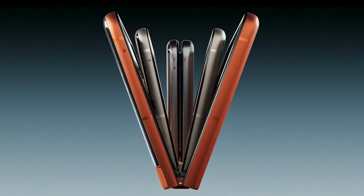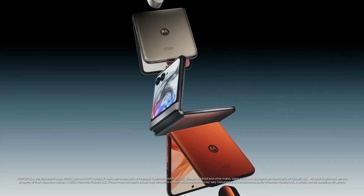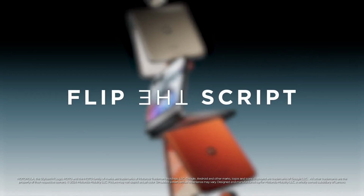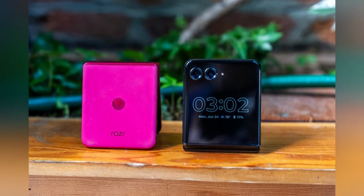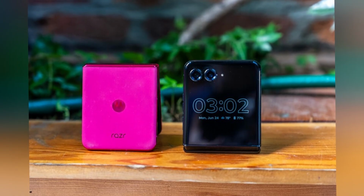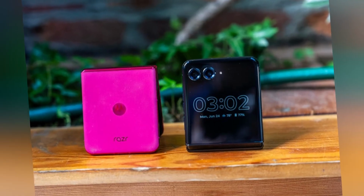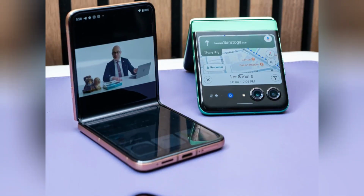The sleek design, available in vibrant colors like Viva Magenta, is both stylish and pocketable at 7.02 ounces. Priced at $699, it's a budget-friendly alternative to flagship foldables, offering premium features without the premium price. The larger cover screen and fast charging make it ideal for users seeking value and functionality.